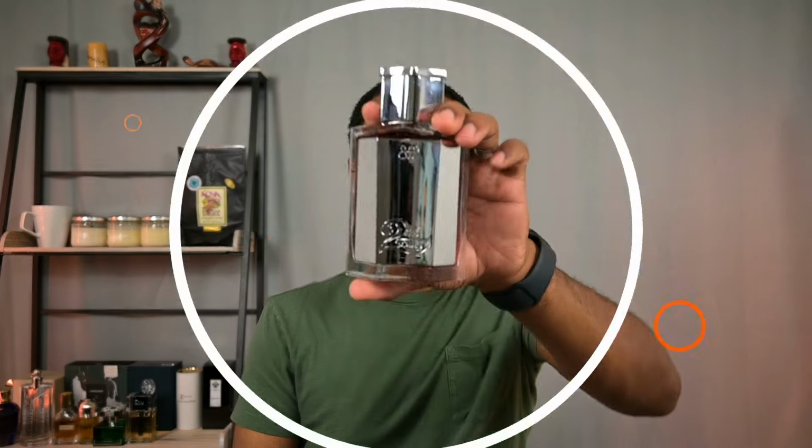And also, you don't need a lot of sprays. I've actually worn this plenty of times. As you can see, there's not much juice going. And when I say plenty of times, I mean for a guy who wears a different fragrance almost every day. Once again, from the House of Zaharoff, this is Second Soul.